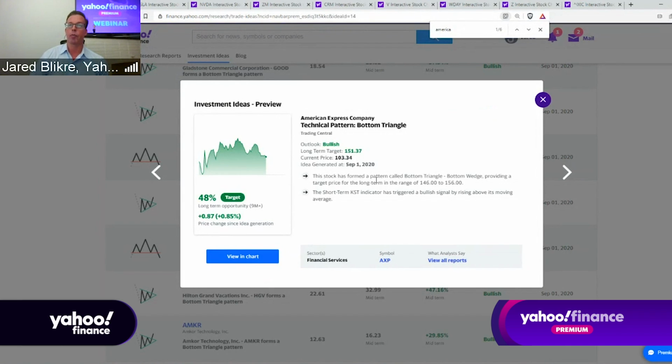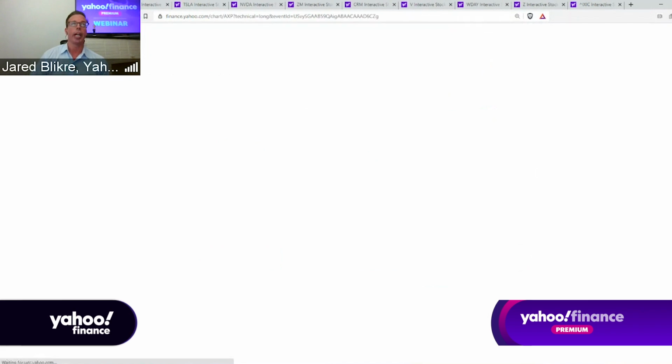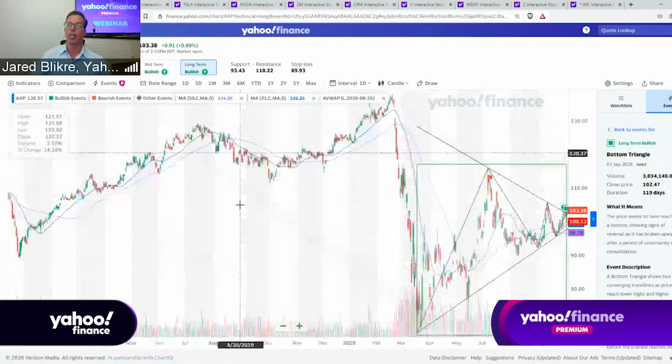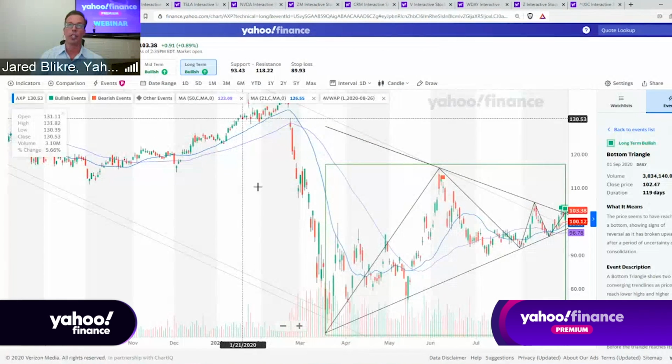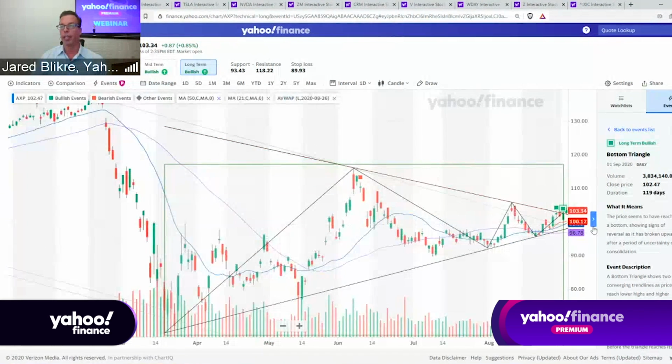And it's telling you the stock has formed a pattern called bottom triangle, bottom wedge, providing a target price, et cetera, et cetera. Let's take a look at this in a chart. And here, this is what I love, it actually draws out the triangle for you. So you can get a visual representation. This is a huge triangle. This goes back about a year or more. Usually I don't see triangles this big, but there it is.